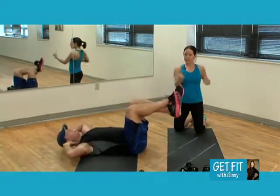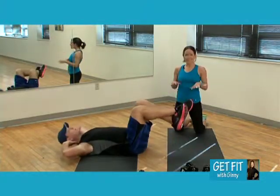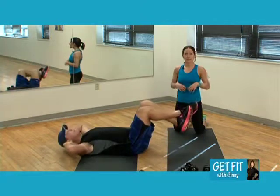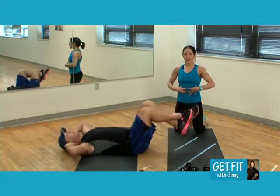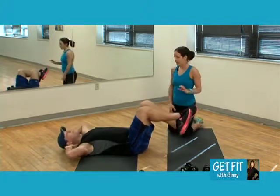Tighten. So if somebody's coming and they're getting ready to punch you, you're going to tighten up. You can do that. If you're sitting in a chair at work or at home watching TV, you can think about isolating your abs and just doing tiny crunches, and they'll work. You don't always have to get down here.